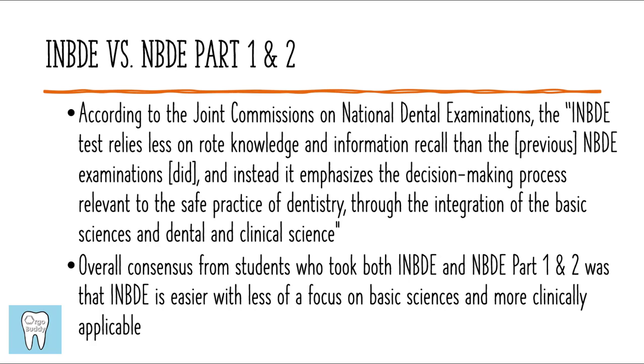And the general consensus from students who took both exams, so when they first came out with integrated, they were piloting the exam. So they had students take it who also took the Part 1 and Part 2 exams and had them compare those exams. And a lot of the feedback was that previously the exam had a lot of random facts, and to a certain extent the integrated exam is still going to have that, but there's going to be a lot more application-based questions. So it's really important that you have exposure to different case scenarios and you practice clinical decision-making given a particular case.